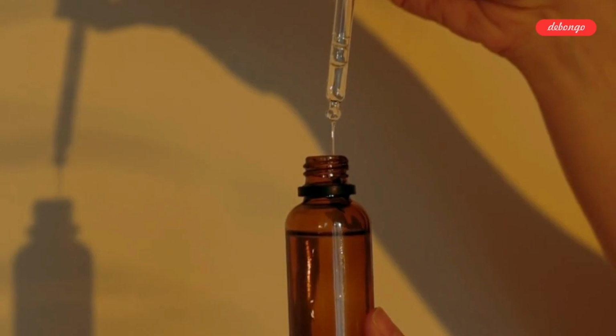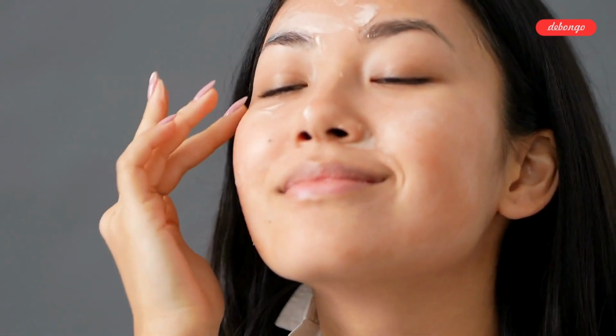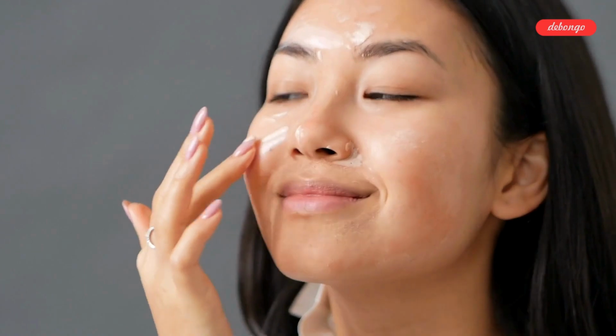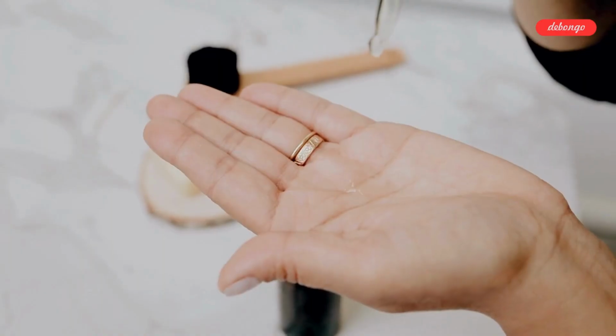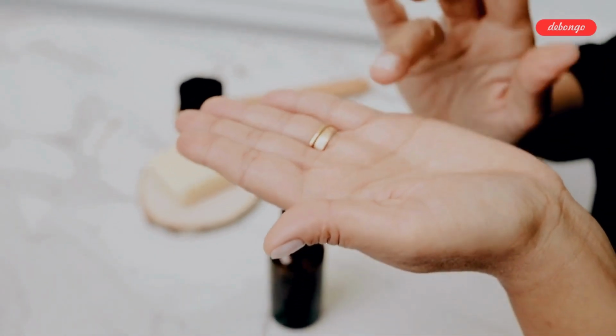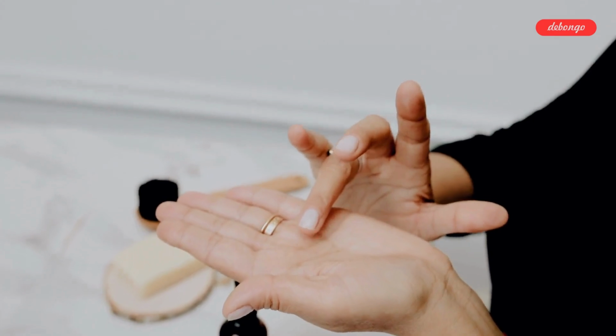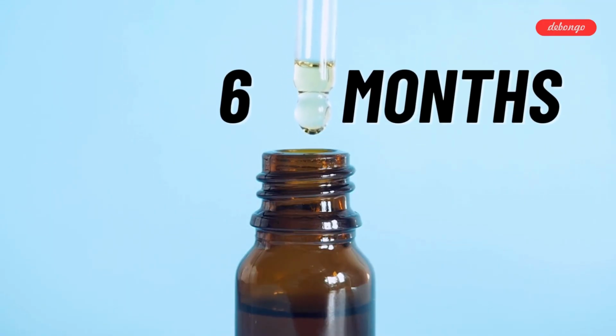Remember, this facial oil is best used at night. Just apply 2 to 3 drops to your skin before bed and wake up with beautifully refreshed skin. You can apply the oil directly to your skin after your skincare routine or mix it into your moisturizer or serum. And there you have it. A simple yet effective DIY anti-aging facial oil blend using natural oils. Remember, store it on your counter and enjoy it for over 6 months.